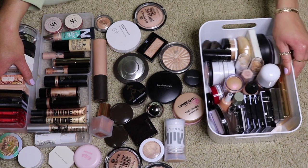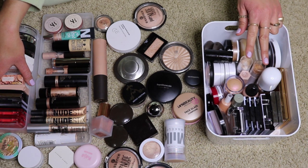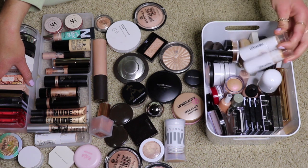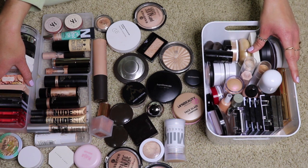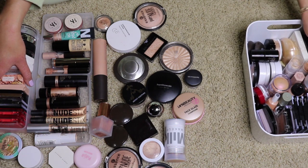I'm going to give most of these to my sister. I think I'm going to just recycle, or try and recycle what I can, of the ones that are expired, like these Glossier ones. But the rest I'm going to give to my sister and see if she wants them, or maybe her friends want them as well. So these are all going to be rehomed, which is nice.